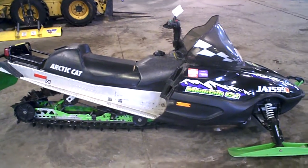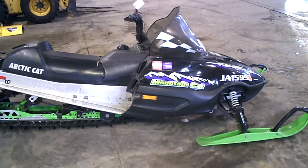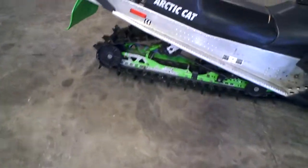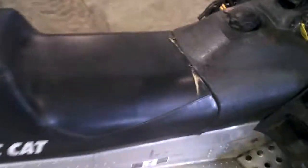Lot number 3438A, 2001 Arctic Cat Mountain Cat 800 carbureted. CNA Pro skis. I believe it's got a 136 track, maybe 144, I'll have to look it up. Seat's in fair condition, it's got some rips here. There's no rips back here on the butt area though.